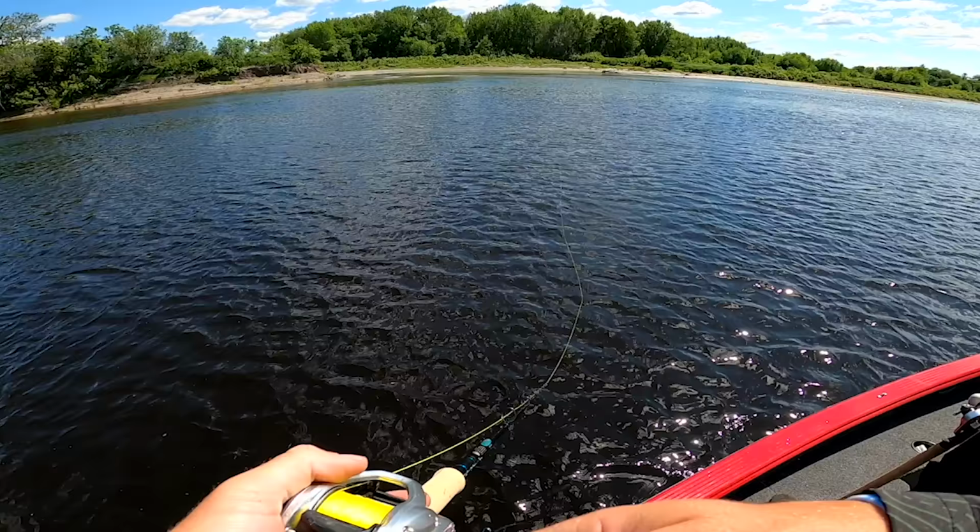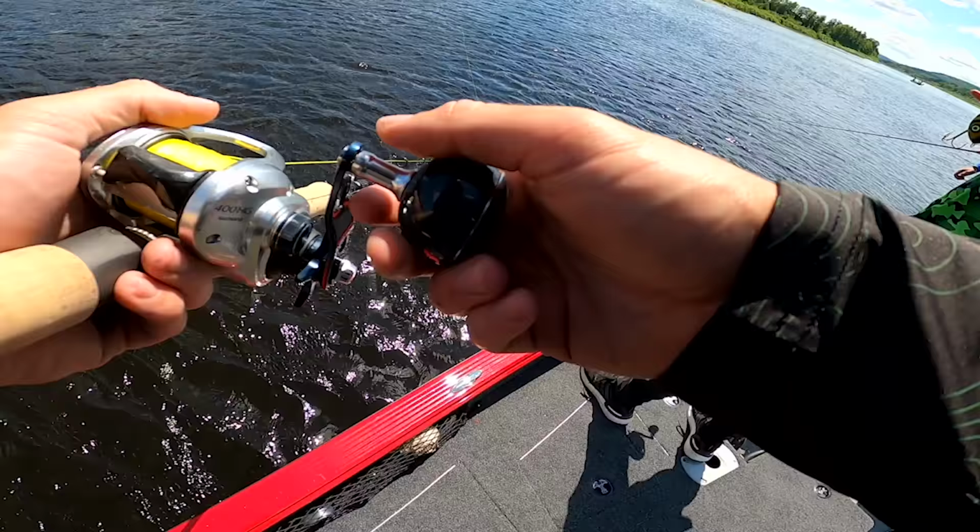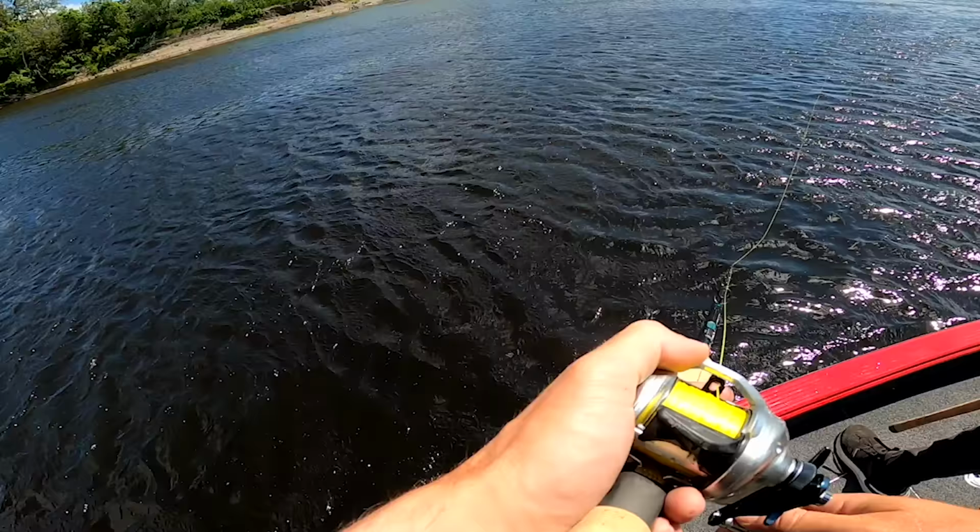You ever thrown those big tubes? Like the ones that they... Big musky tubes? No, but I've seen people kicking them for lake trout. Yeah. What the fuck?